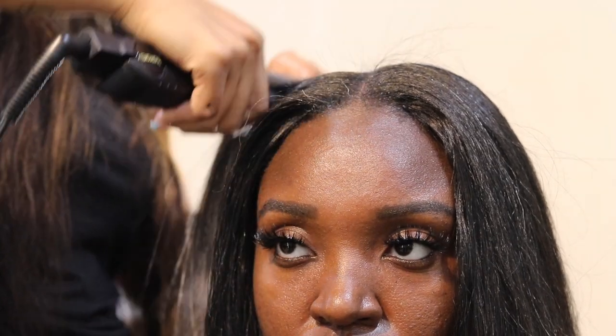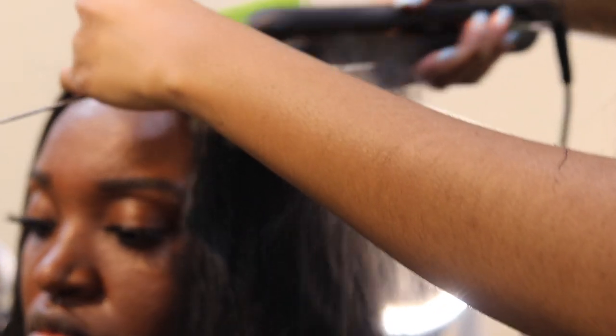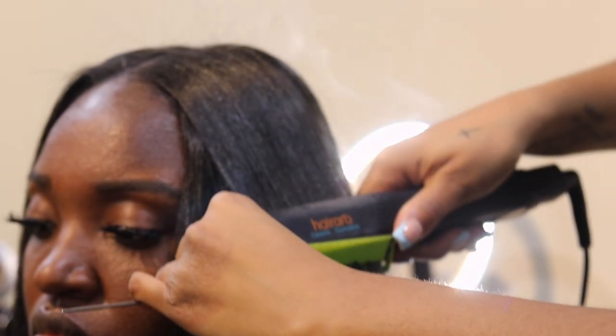Let me find out. I did buy this hair from her as well, and then at home I bought it for my birthday, so like last year, and then I just dyed it so it can match my hair a little bit better and went from there.